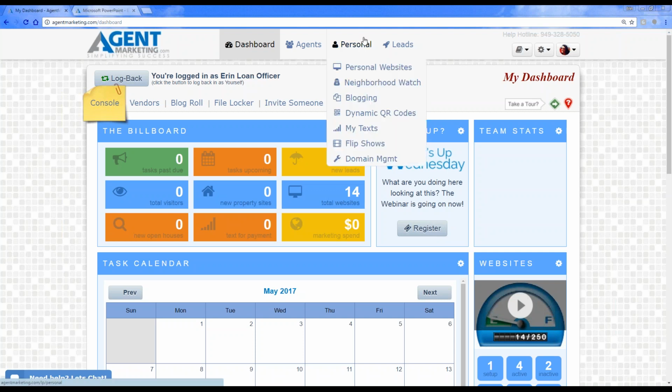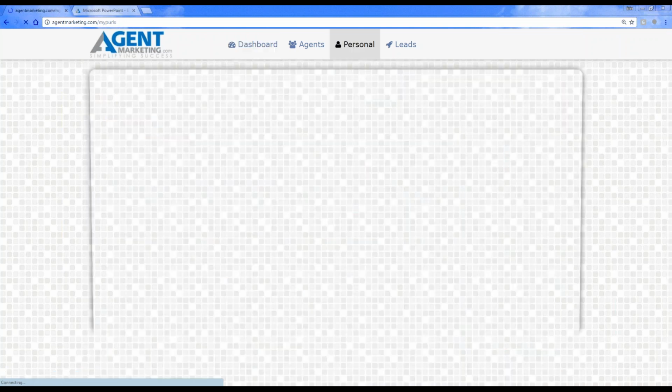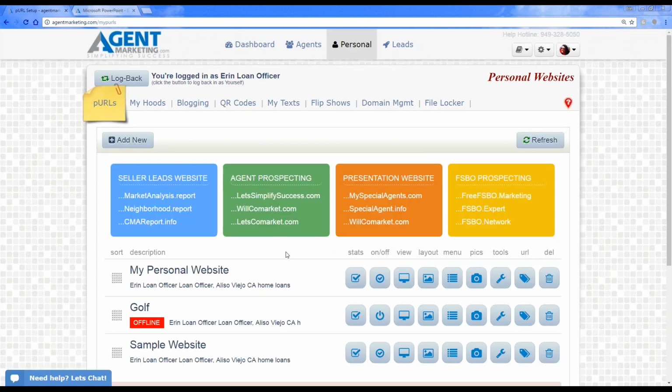Also, there was something that we discussed last week. There were a lot of questions that popped up that I had gotten from you after we finished our call. So I wanted to kind of go over this with you again real quick. Under the Personal tab, under Personal Websites, we have it to where there's a new IDX search box that's going to be on the personal websites that consumers can go and search for.